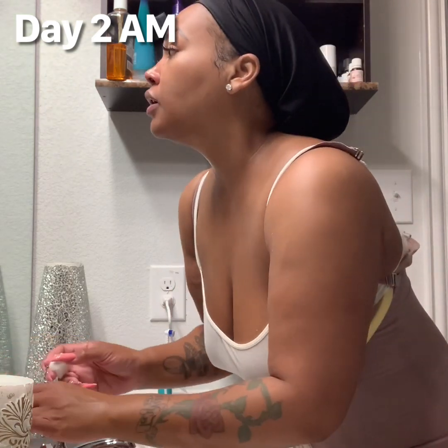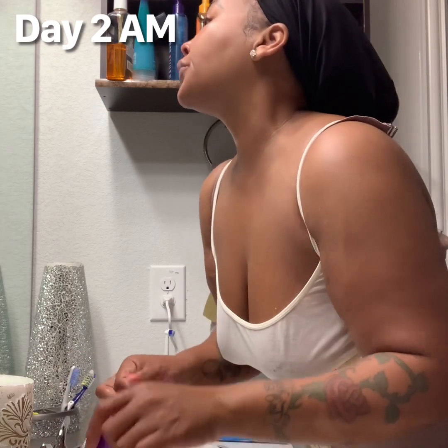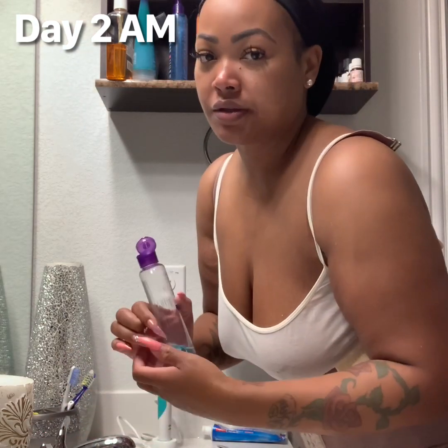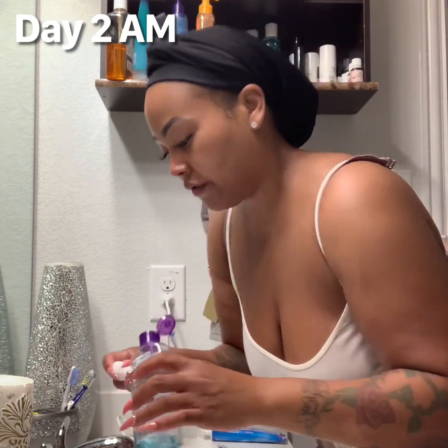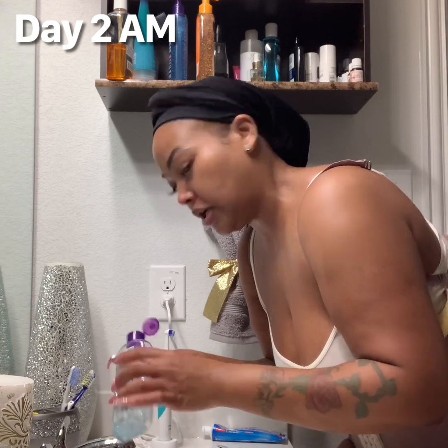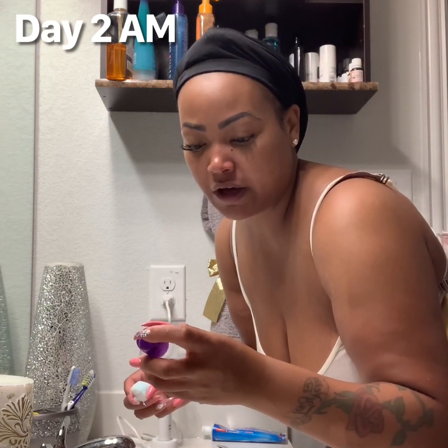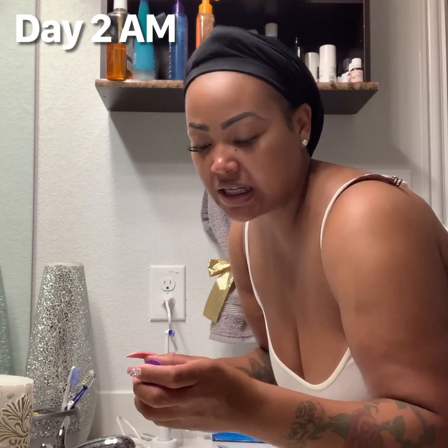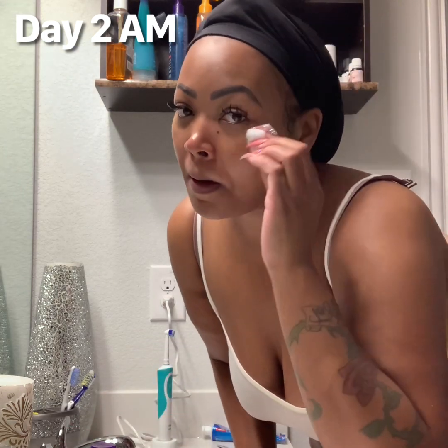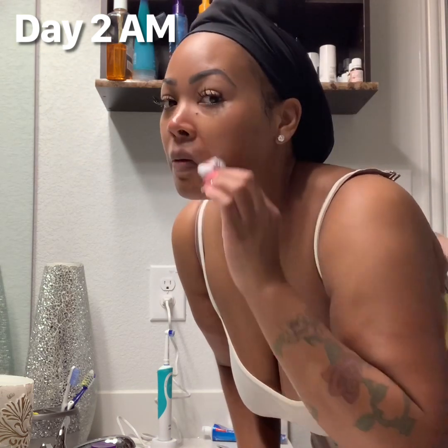So now it's toner time. You want to run enough water to make sure you got all the face product off your face. So I done got it all off. Use a little bit of this toner. I don't go OD on this toner because it does have salicylic acid in it. So you don't want to go OD on it. Put a little bit on your cotton ball.